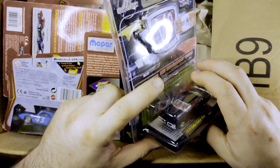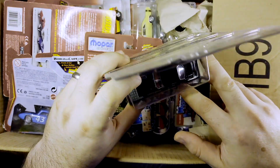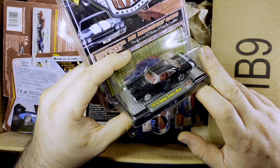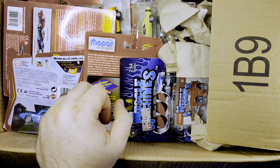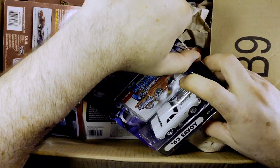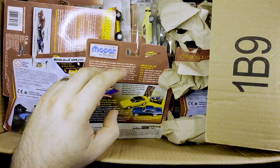And this is one of my favorite Mopars. I love the split grille on the 1970 Super Bee. That's very cool. And I love M2s because they very easily disassemble, and I know they've got some quality control issues, but for someone like me, that's a huge plus, actually, because it means I can A, probably get them cheap, and B, get lots of parts off them. Another Muscle Machines Savoy. Very fun.